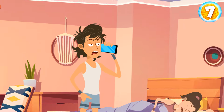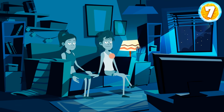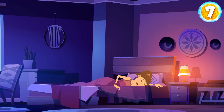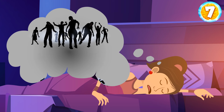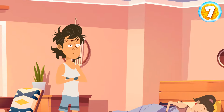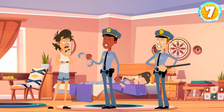Brian called the police early in the morning. He said that the night before, he and his girlfriend, Estelle, had been watching a scary movie together. Estelle was afraid to go home, so she stayed at his place. She was having a bad dream with zombies chasing after her, and she didn't wake up in the morning. The guy didn't know what had happened, but the police arrested him, claiming he was guilty. Why?